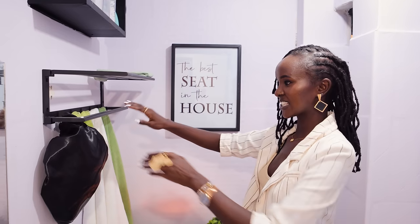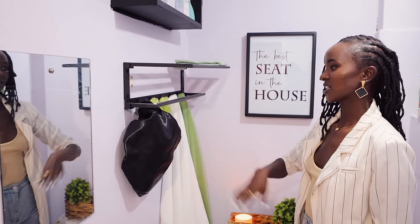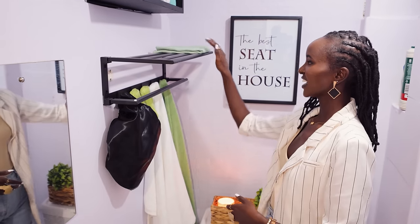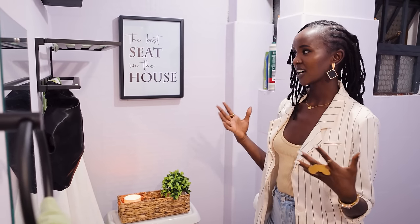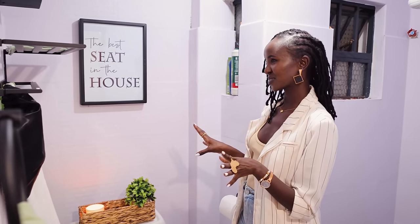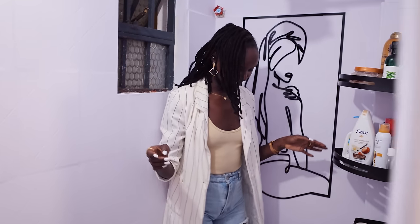Just below the shelf is this towel organizer that we got from Curry Collection that has her towels, her exfoliating gloves, a bonnet, an extra towel, just basically extra towels. It's a cute corner that's really well color coordinated. White, black, and green. Such a beautiful spot. I love it.